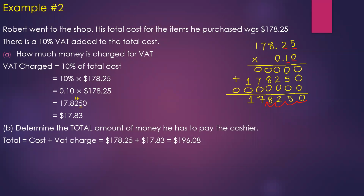What would be his change? So he gave the cashier $220. Yeah, $23.92. Anyone else agree with that? Ask the question again. What if he gave the cashier $220? What is his change? $220 minus $196.08 gives you $23.92. Yeah, she's right. Okay, that's correct.